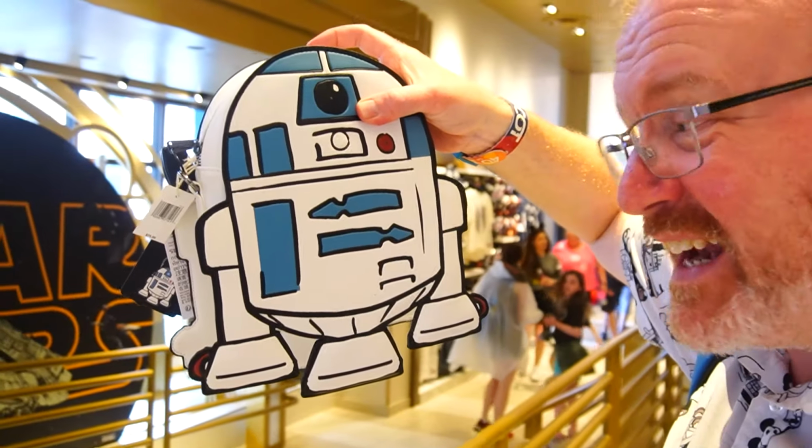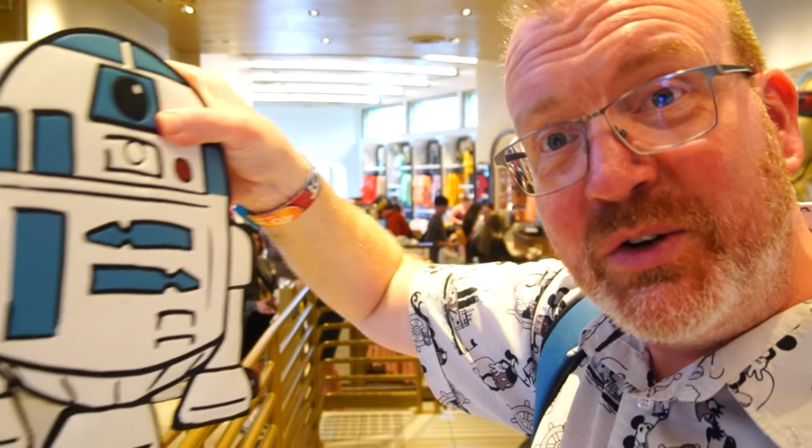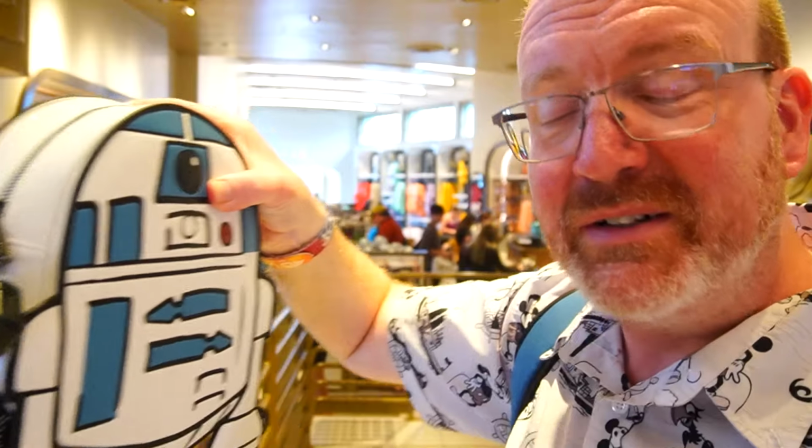I don't usually do merchandise reviews. That's not really my thing. I do more food reviews and travel tips, but I just wanted to do that. And Michelle's bringing me this, which is fun too. Look at that. That is an R2-D2 Loungefly. You can see the Loungefly marker on the back. That's fun. All right, there you go. You got two reviews of merchandise, which I don't normally do.